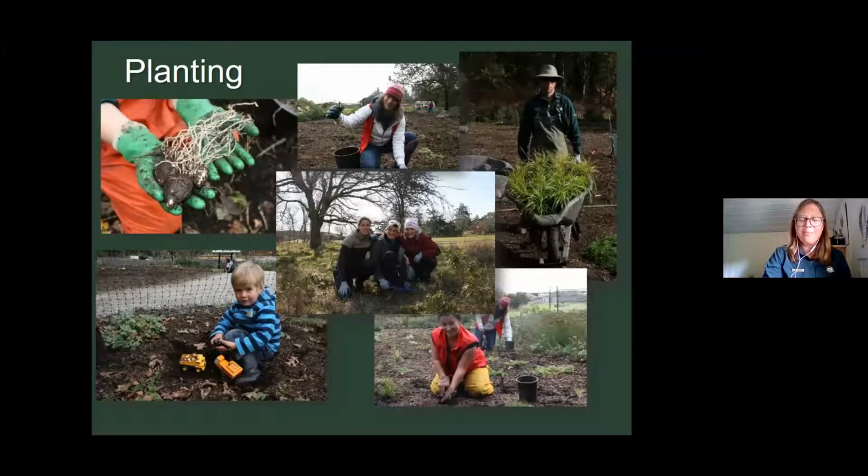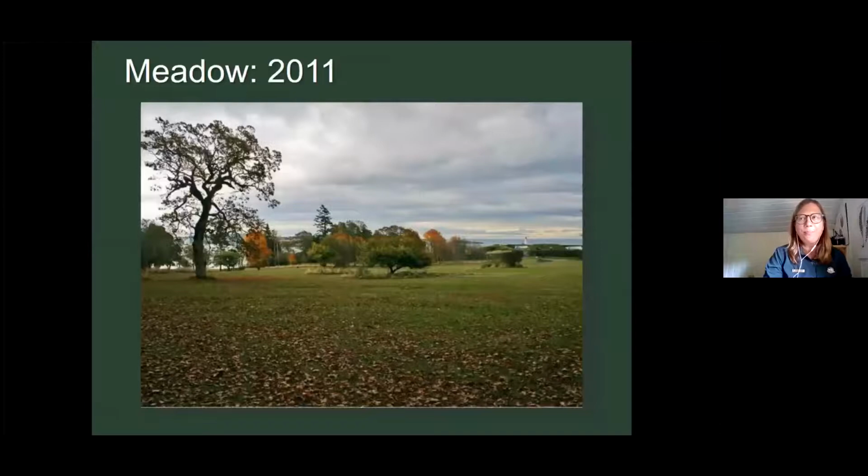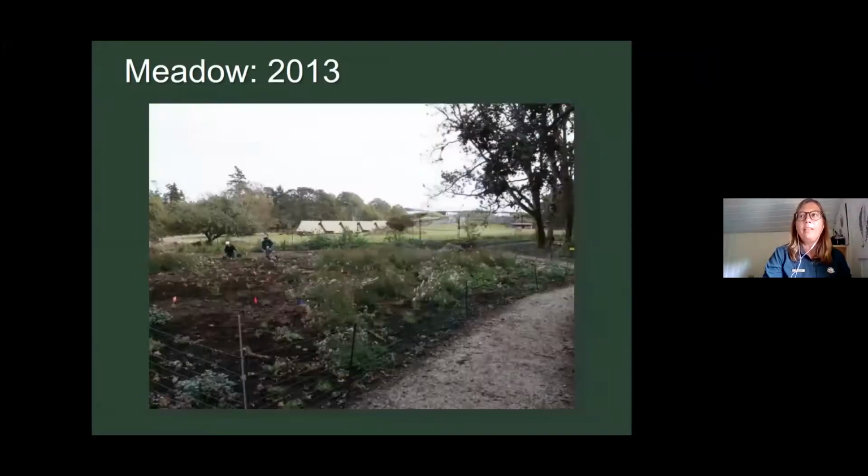So it's great that we have this local community, and we're learning as we go along and learning from each other's successes and challenges. Here's some before and progression photos of the meadow.